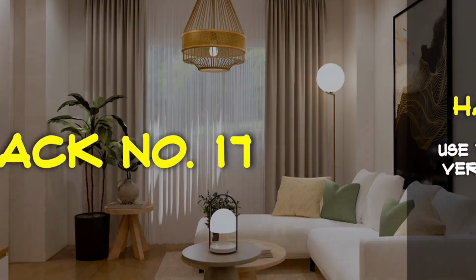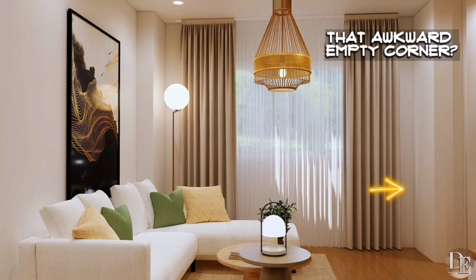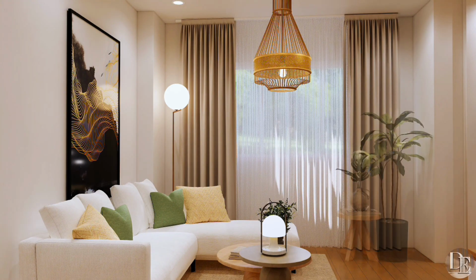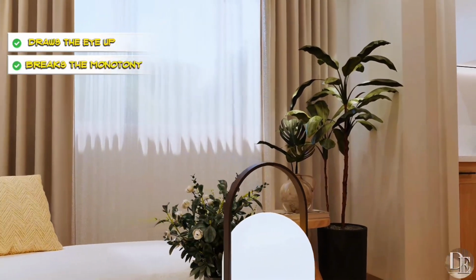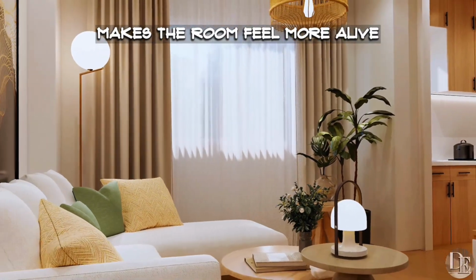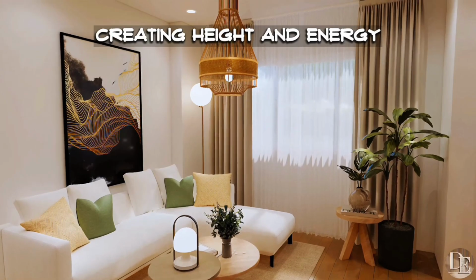Hack number 17. Use tall plants to fill vertical dead space. That awkward, empty corner, fill it with a tall indoor plant. It draws the eye up, breaks the monotony, and makes the room feel more alive. You're not just decorating, you're creating height and energy.